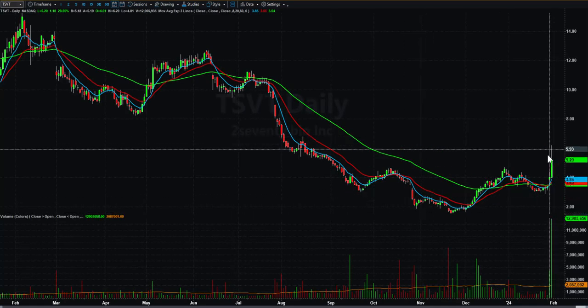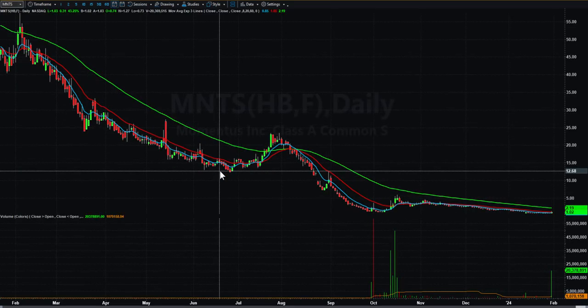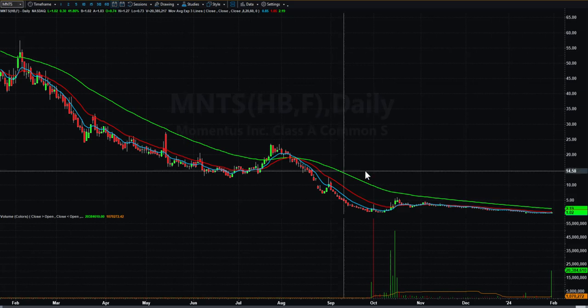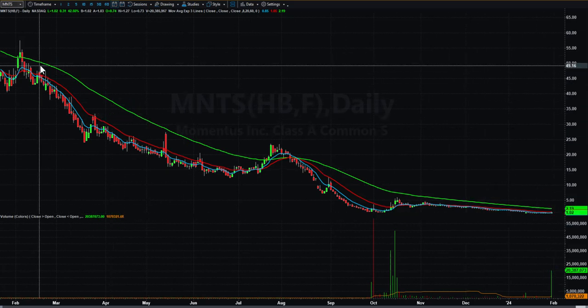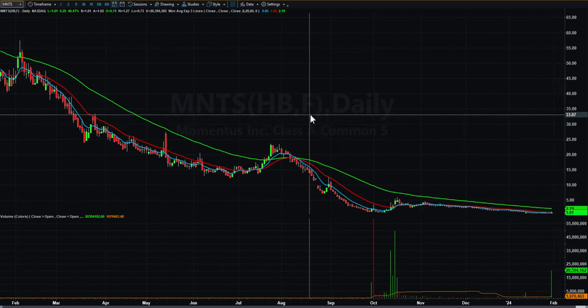TSVT. Big rip today. Looks like it's probably going to close well off its highs, but it's going on the chart. MNTS, let me go to 5-minute candles. You can get a better look at the nice move that it had today. It did have news. When you go to the daily, everything's so compressed because at one point it was up here at 55. Anyway, does have volume today. We're going to keep that one on our list.